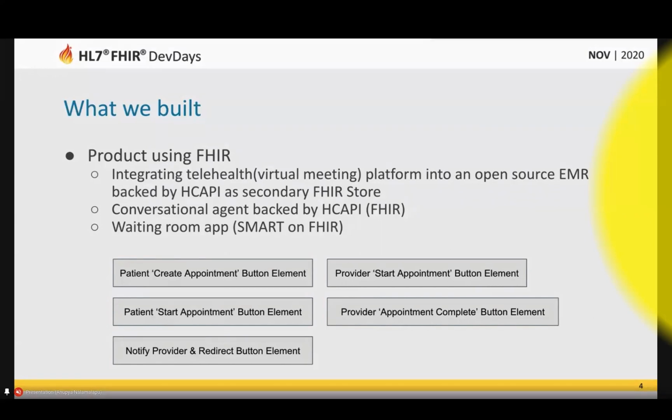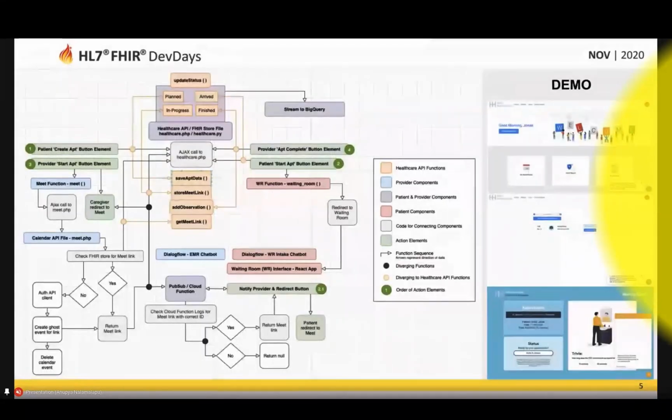We'll give you a quick demo of this story soon, but before that, let's quickly dive into the software architecture of the application. Before I go through this, I want to explain the key a little bit. The green indicates action elements, the blue indicates EMR app touchpoints, and the red indicates waiting room app touchpoints. The purple are the connecting pieces between the EMR and the waiting room application, so the FHIR store. Hopefully it'll make more sense as I walk through it.